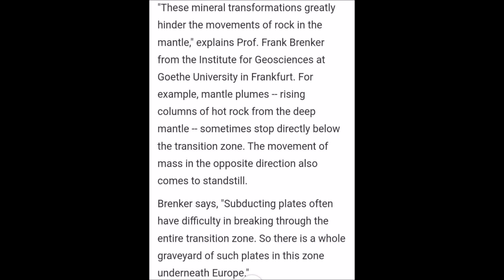These mineral transformations greatly hinder the movements of rock in the mantle, explains Professor Frank Brinker from the Institute for Geosciences at Goethe University in Frankfurt. For example, mantle plumes, rising columns of hot rock from the deep mantle, sometimes stop directly below the transition zone. The movement of mass in the opposite direction also comes to a standstill. Brinker says subducting plates often have difficulty breaking through the entire transition zone. So there is a whole graveyard of such plates in this zone underneath Europe.